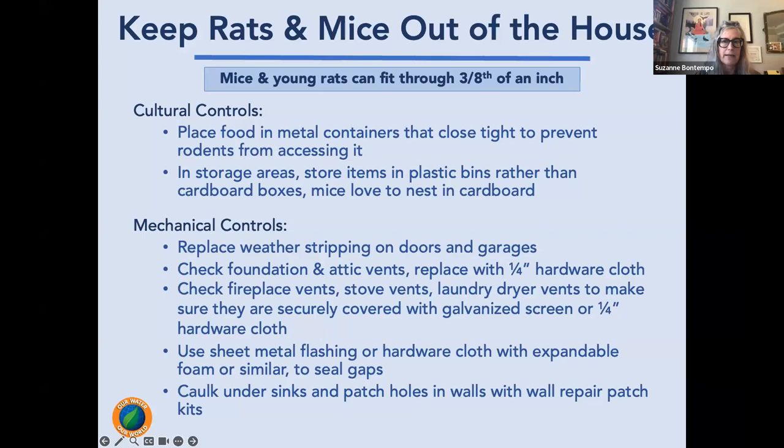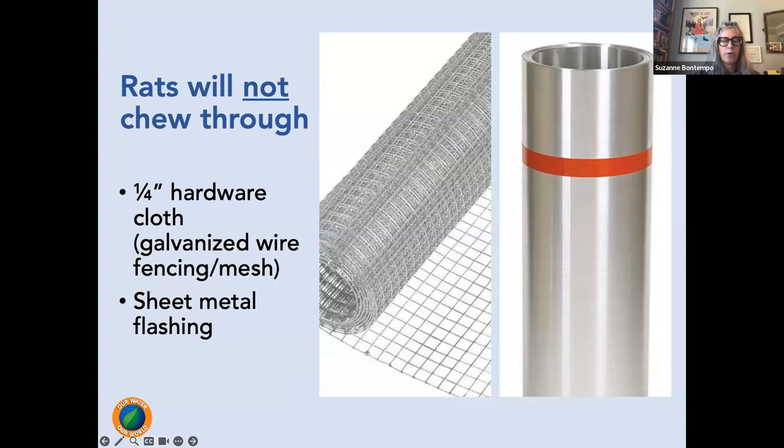And here's just a picture again of that quarter inch hardware cloth and then a roll of sheet metal roof flashing. With sheet metal roof flashing, you can cut with metal snips, not super easy, but also not very difficult. So understand that rats will chew through anything and everything except for these two galvanized products, the galvanized wire mesh and the sheet metal roof flashing.